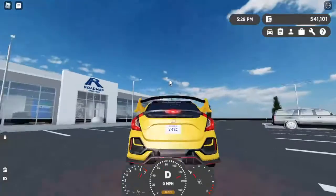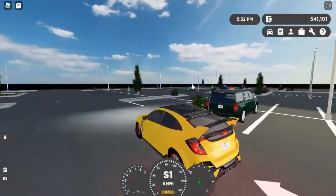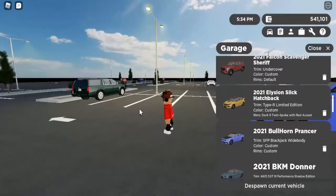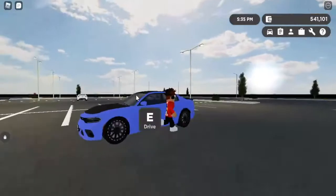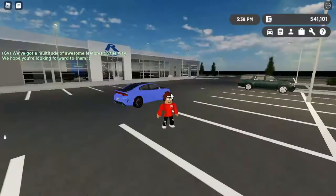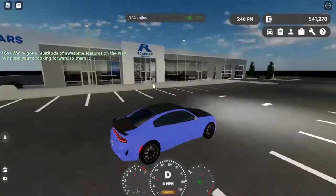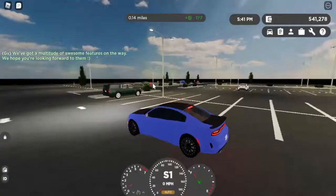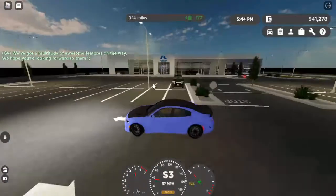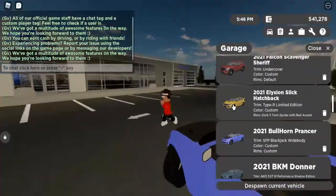Overall, it's just a really cool car. It sounds nice. Overall, it just is nice in general. Next, we got the Blackjack Charger. I remember when this car came out and I was actually very excited. And overall, I love this car. This is one of the cars that I would never sell, or more likely never sell. It just sounds nice, and overall, is nice. It's a nice car to have in general.